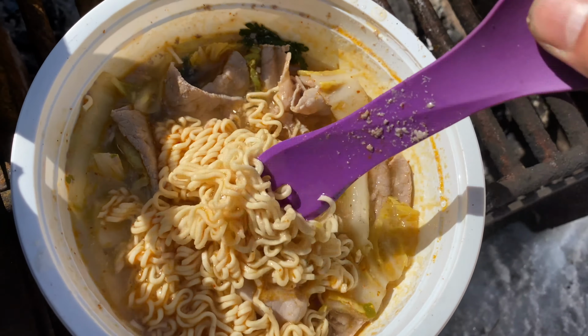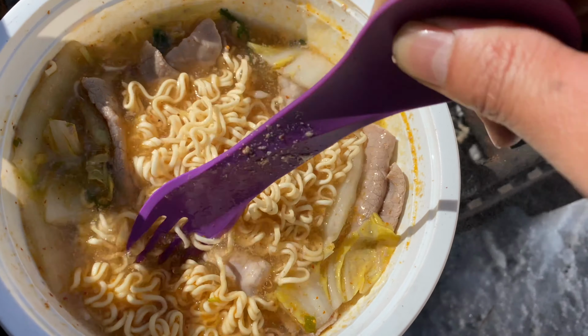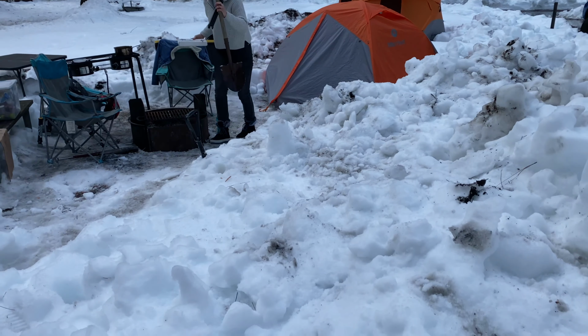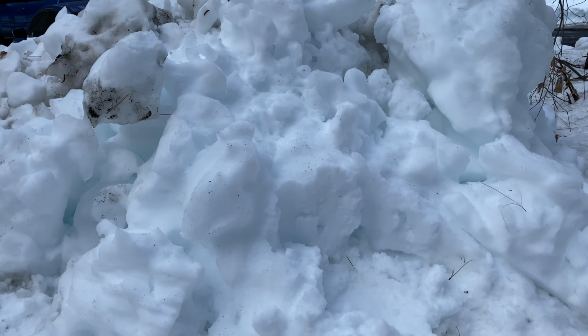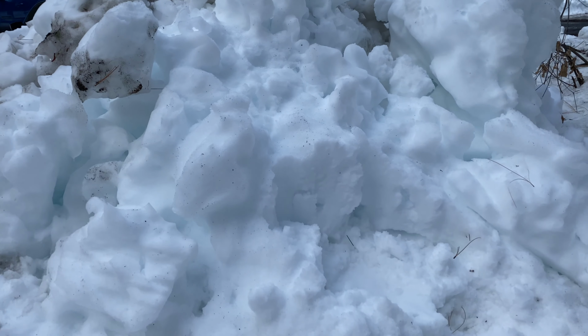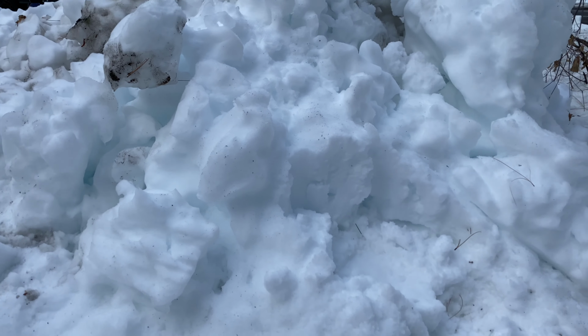All right, finished. What flavor is this gonna make? Yeah. All right, we're gonna have fun and try and make an igloo out of this snow pile, and hopefully we can crawl in there. All right, let's see if we can do it.